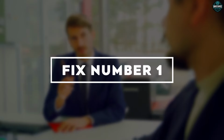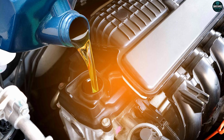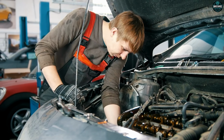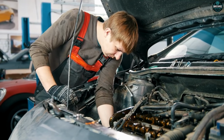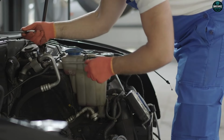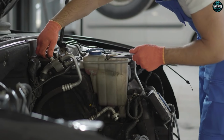Fix number 1 is the most boring, and that's why it gets ignored. Pressure and purge. Your coolant cap is the bouncer at the club. If he's weak, everybody gets in and your night goes sideways. A healthy cap keeps pressure where it belongs, and pressure raises the boiling point. Lose pressure, and you'll boil at temps your truck should shrug off.